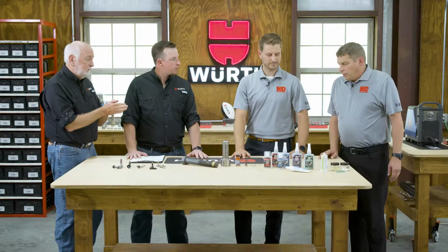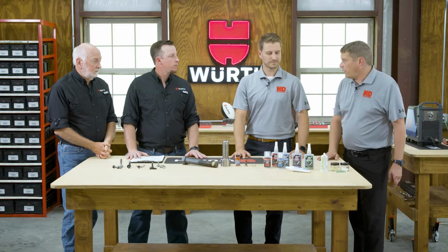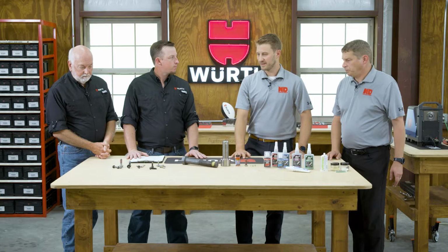So what do we do when we don't want to apply it on the assembly line? What are our options? Yeah, like you mentioned, Randy, the material can be a little bit messy, and a lot of times these bottles have a way of walking away, and keeping track of the inventory of those bottles is sometimes troublesome. So we do have solutions there, and I'll let Brad talk a little bit about those.